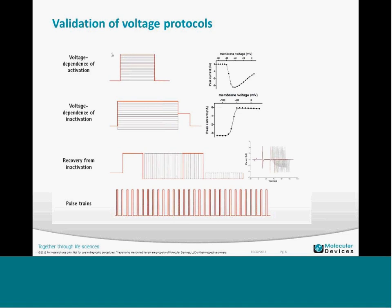Shown here is an example where we use the same batch of cells and apply different voltage protocols to characterize the voltage-dependent activation, voltage dependence of inactivation, and also the recovery from inactivation for the sodium 1.5 channels, which is the target of choice for this study. It's showing the characterization of the biophysical parameters for both activation and inactivation. And once you have the knowledge of the channel, you can program a protocol that best suits your need.